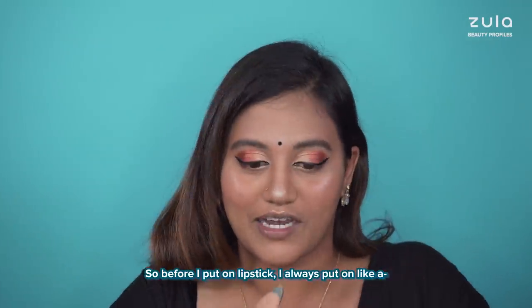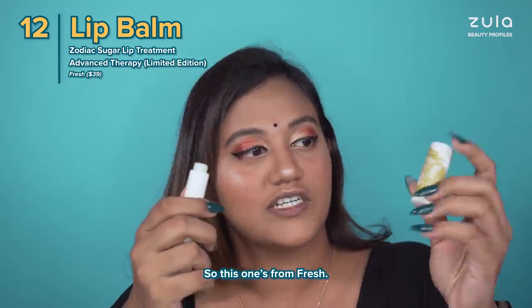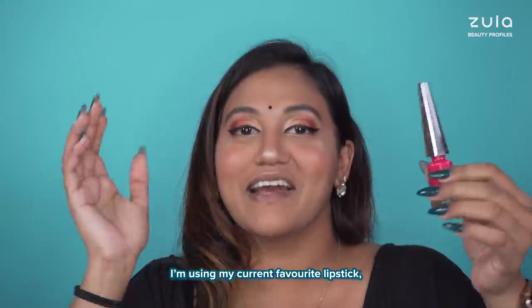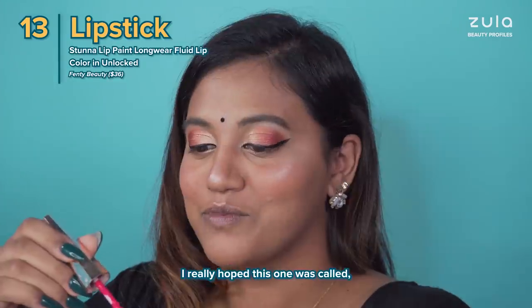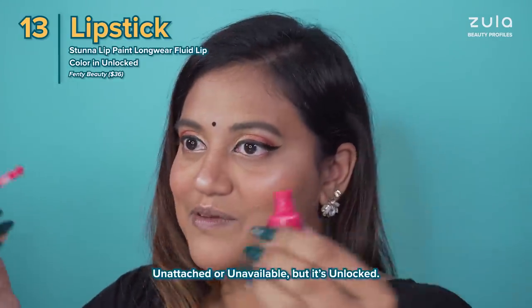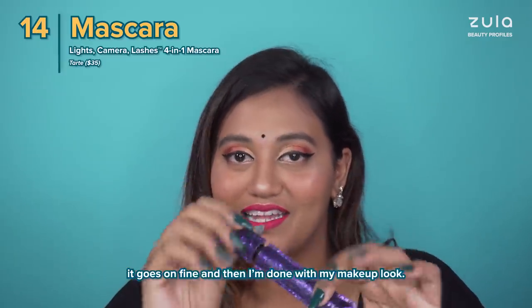So before I put on lipstick, I always put on a lip balm because I have extremely dry lips. So this one's from Fresh. Okay, I'm using my current favorite lipstick, which is from Fenty, and the shade is Unlocked. I really hope this one was called Unattached or Unavailable, but it's Unlocked. My last step is mascara because I just hope it goes on fine and then I'm done with my makeup look.